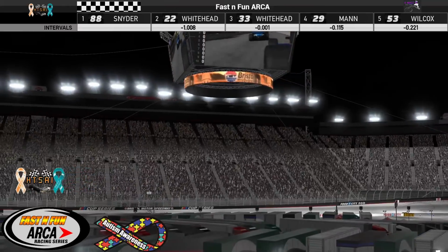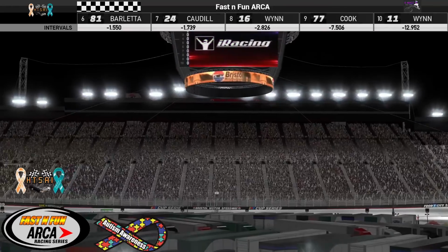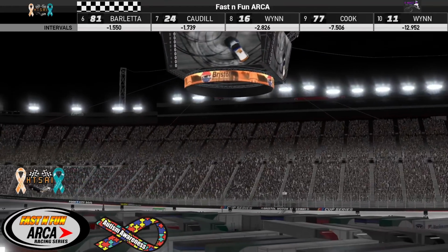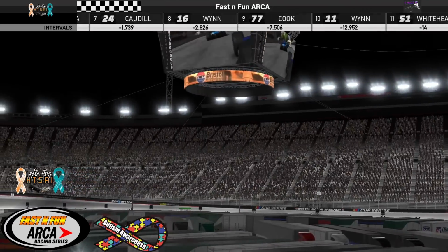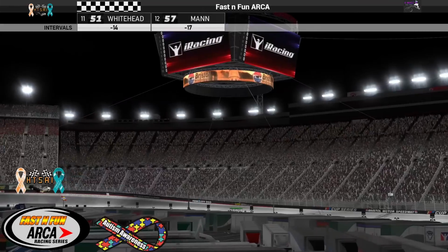And now you go from one of the smallest tracks to the very biggest track. How are you feeling about your chances at Talladega? We're going from my second favorite track to my favorite track, so we're going to make it 2 in a row tonight. All right, buddy. Good luck, and hopefully we'll be talking to you in Victory Lane afterwards. All right, sounds good, buddy.